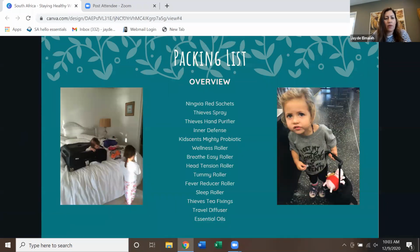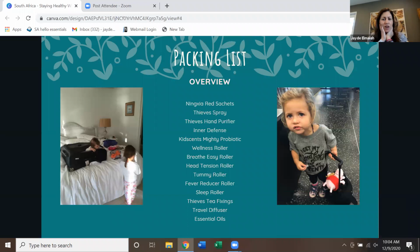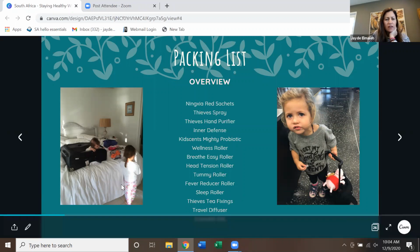So here is going to be my overview of a packing list. This should help you if you want to get a picture of this. You'll get the screenshots to this in the slides. These are actually my little ones in the screenshot here in the slide. This is Sage, who traveled with me on the right, with her little travel bag when we went to South Africa together, just her and I. And yeah, we're there in the airport getting ready to do that long flight. And then here are my 2 kids together, and we are actually in Umhlanga on the side here. So we really traveled and went all through South Africa with our little ones.